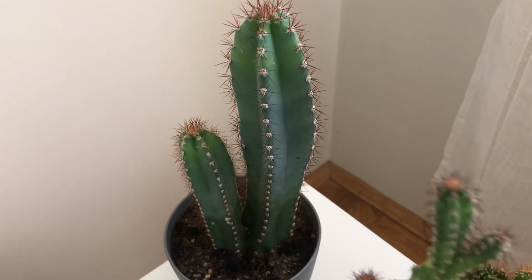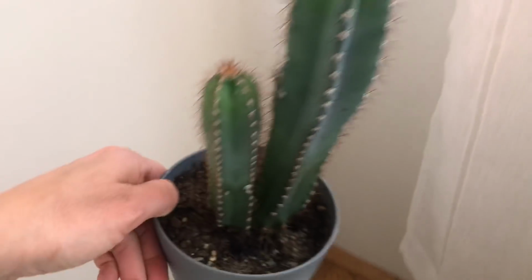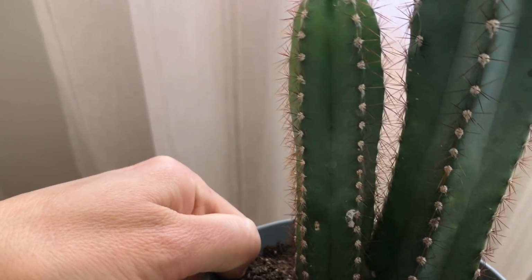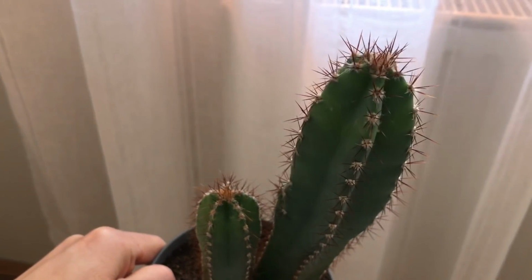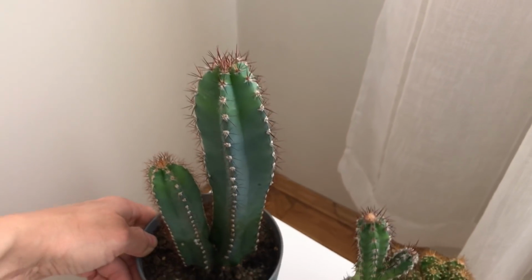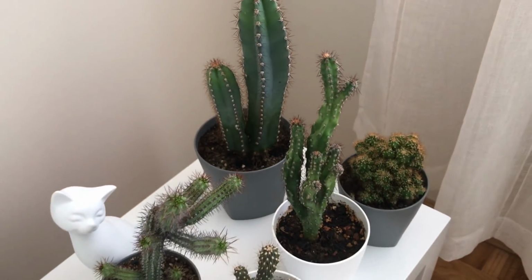This one here, not sure what the name is. I noticed it has a little bit of white, like a little mealybug there, so I'm going to have to spray this one and clean it up. But overall, all of these plants had no pests, so that was good.